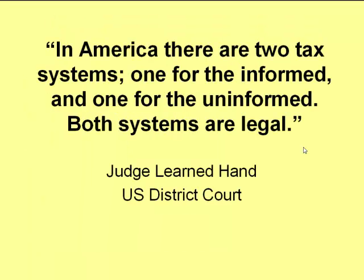I will leave you with this. This is from Judge Learned Hand. He was a U.S. District Court judge. In America, there are two tax systems, one for the informed and one for the uninformed. Both systems are legal. Our goal here at Trader Tax Coach is to inform you on the right ways that you can go about reducing your tax bill.